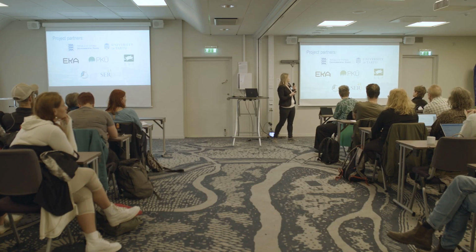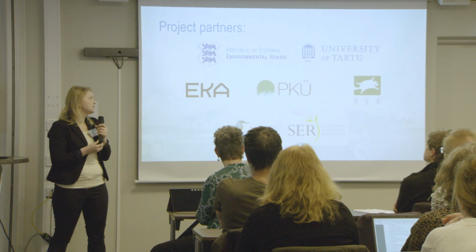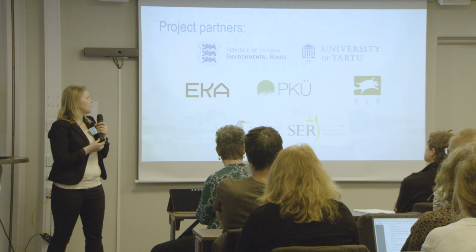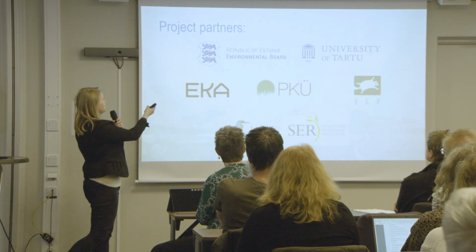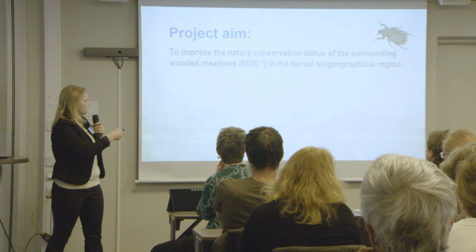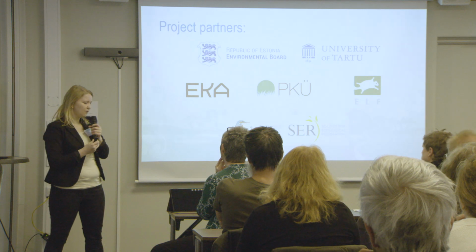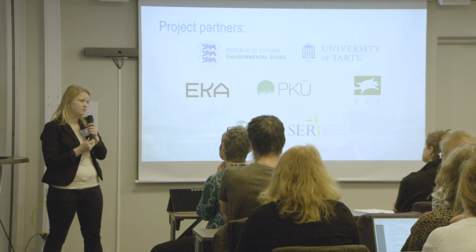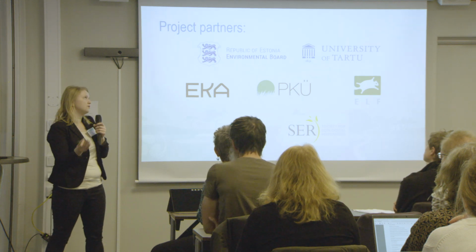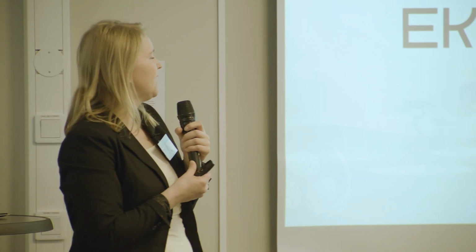Our partners are working with experts from the University of Tartu, meadow experts, and forest experts from the Estonian Fund for Nature. The Estonian University of Arts is doing exhibitions and international summer schools for master students. So it's really, really interesting.